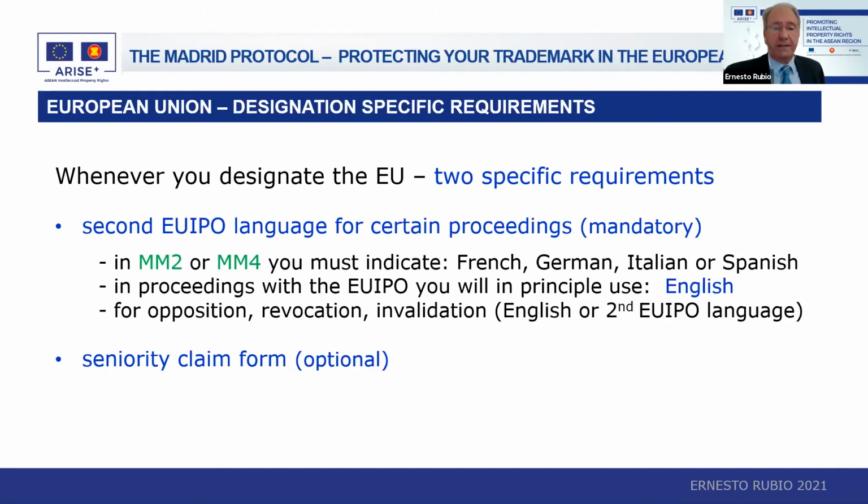Now, the need for a second language concerns particularly the cases of opposition, revocation, or invalidation initiated by a third party. For these specific cases, as we will see in a minute, you will be using English, or maybe you will find yourselves in the position of using a second EUIPO language, and you should choose from the very beginning which of these other languages you wish to use in case you have to use it because the third party that initiates the opposition, revocation, or invalidation so chooses.